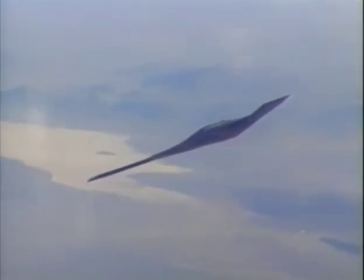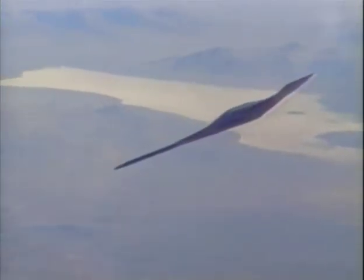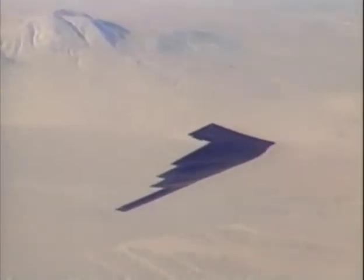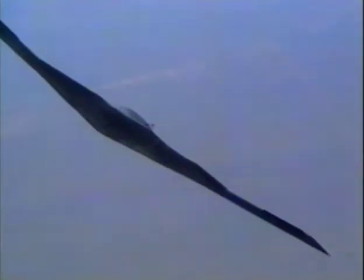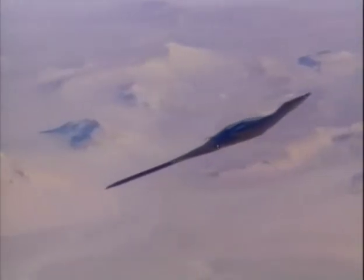B-2 Spirits also saw combat in Afghanistan in 2002, where after completing their bomb runs, they refueled and changed crews at Diego Garcia Air Force Base off the coast of Sri Lanka. This was the first time the stealth bombers were seen in operation at a base other than Whitman. In 2003, B-2s were based at Diego Garcia for combat missions in Iraq.